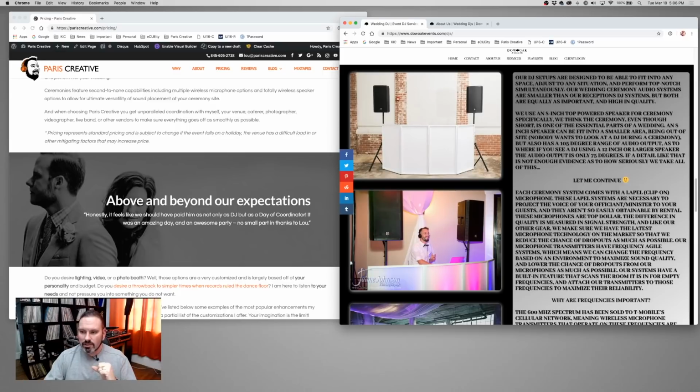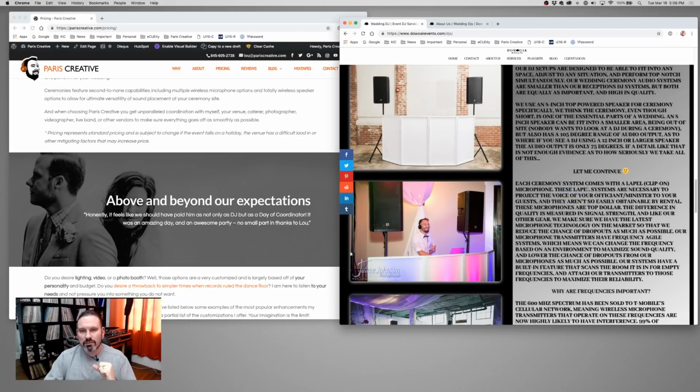Each ceremony system comes with a lapel. Well, what happens if you ever change that? What if you do an over-the-ear microphone? What if you have a bigger production and want to do a boom microphone? It's too much detail. It's too much fluff. It's talking about a service that, from a couple's perspective, all they want to make sure is this is being captured in a nice, discreet way that sounds great, and I don't have to think twice about it.